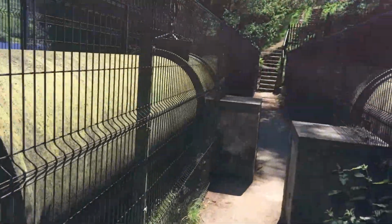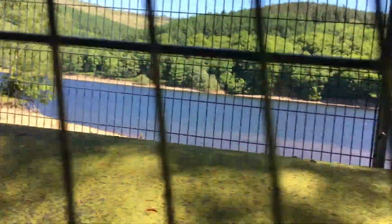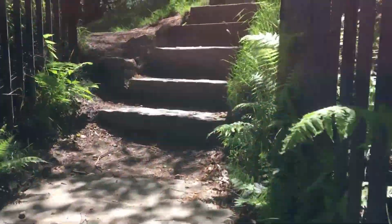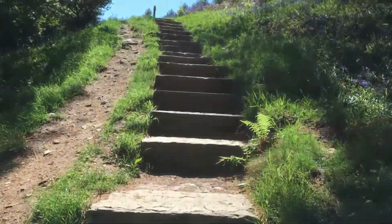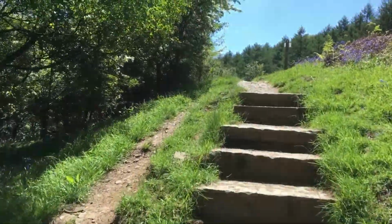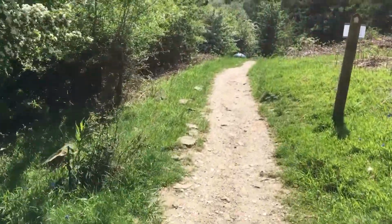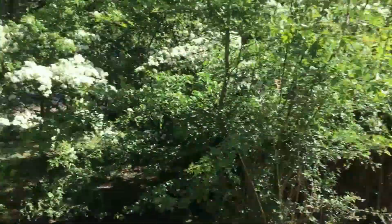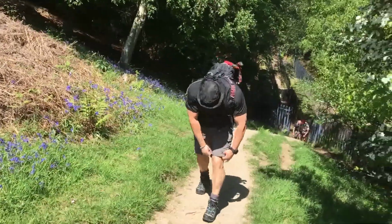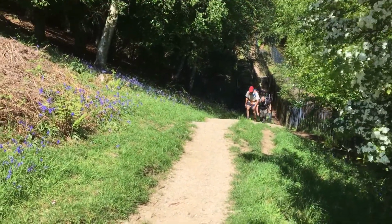Plenty of water running through these pipes, guys. See the view over there. What a view. Bar on the trail that takes us in between the pipes. So there's the views to your left. Standing. The weather's cracking. The old and the bold.